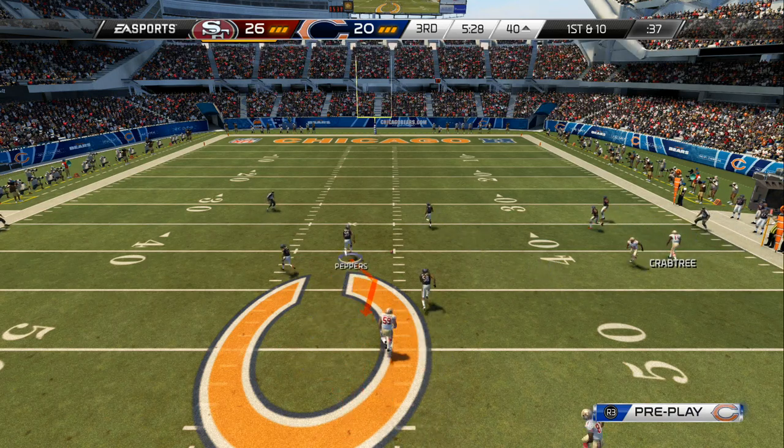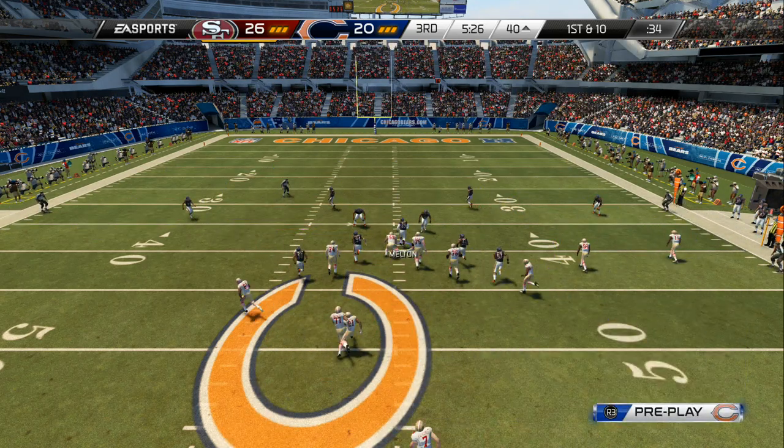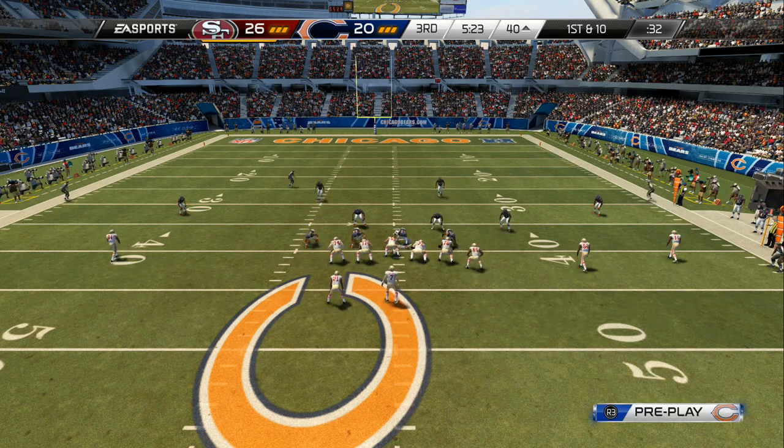Especially when you're on top, keep the clock moving and keep the defense guessing.